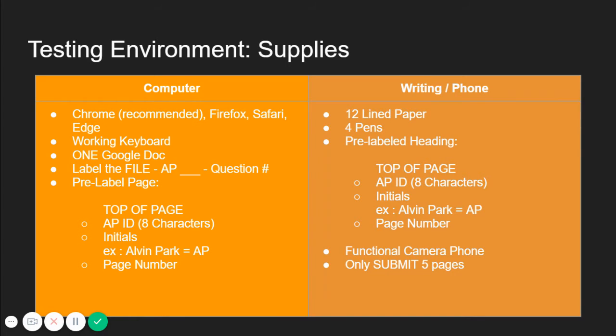For each file, name it AP and put in the name of the test, and then put a dash and then write question, and then depending on if it is answer document number 1, put question 1. If it is answer document number 2, please put question 2. Make sure you have these files created before the test date.